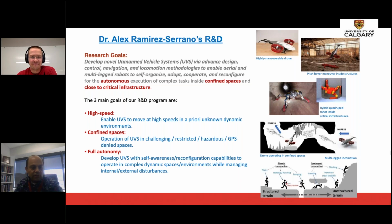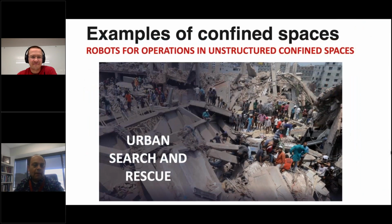If we can switch to my next slide. The type of operation, just for you to realize what we're trying to develop, is shown in this slide, which presents a quick snapshot of a disaster that happened some years ago in India, where you see people trying to climb on top of the rubble, trying to find victims. Sometimes they can access the openings. In many cases, they can access the openings.